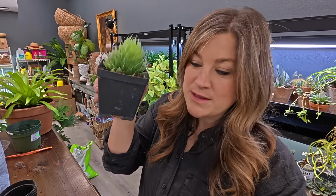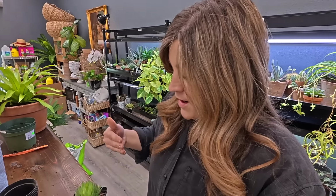So a nice thing about the Haworthia is they can actually handle more alkaline soil, which is good because we have alkaline soil and alkaline water. Even though I'm starting with a soil that's not high in alkalinity, our water is. So whenever I water, it can add that into the soil. These plants don't mind it, as opposed to the Sago palm, which prefers acidic soil. So that's something we'll need to be mindful of.